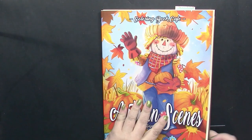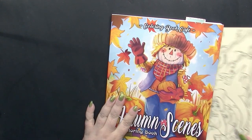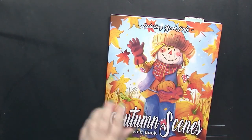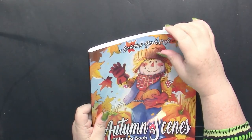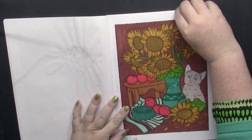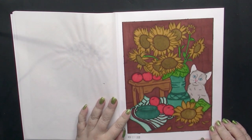Okay, got another, more blotter sheets. I did this for a whole bunch of them. Alright, so I only did one in this one. I can't tell you how much I am enjoying the Coloring Book Cafe books. I did this one for my last one for the season in this book. Cute kitty.